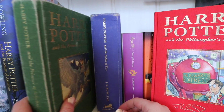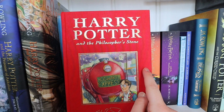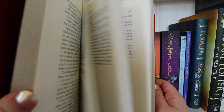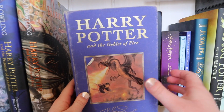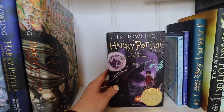But when my parents gave them to me, the first one was missing. I'm really glad that they still sell this one, so I bought this one at the studio tour. I love these editions so much, and I did want to complete it. So the Chamber of Secrets, Prisoner of Azkaban, and the Goblet of Fire in the signature editions. The Order of the Phoenix, the Half-Blood Prince, and the Deathly Hallows.